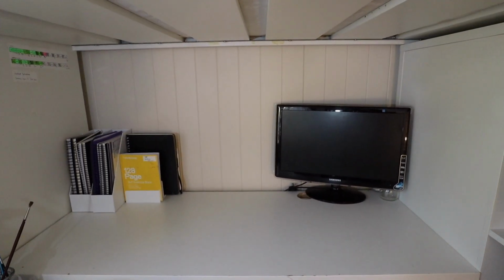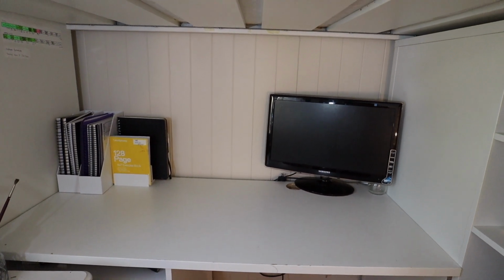I'm sure you guys wanna see what I've done with the place. Here is the desk. Look how good it looks. I mean, this looks good to me.